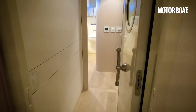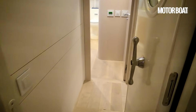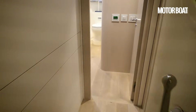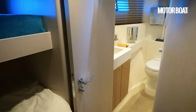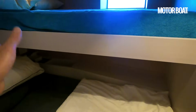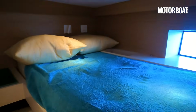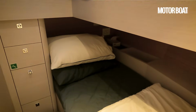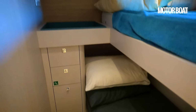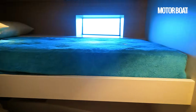Matching one on this side. Another watertight door leading through to what is conventionally either the crew quarters or guest cabins, in fact. But if we see here, we've got two really good sized bunks, and often you find that these are very narrow, but here we've got decent, they've got to be at least 3 foot wide mattresses or so on, so quite comfortable. Can actually be used as guest cabins if you want to use them.